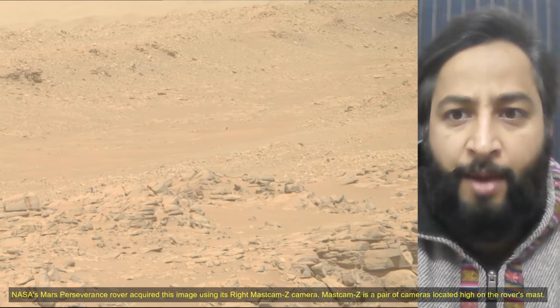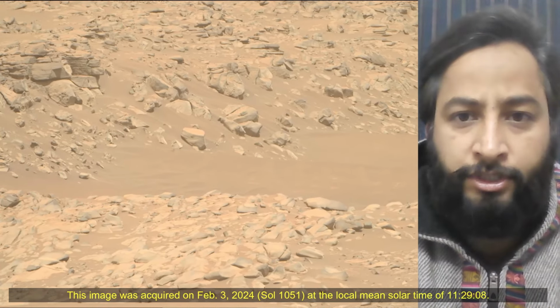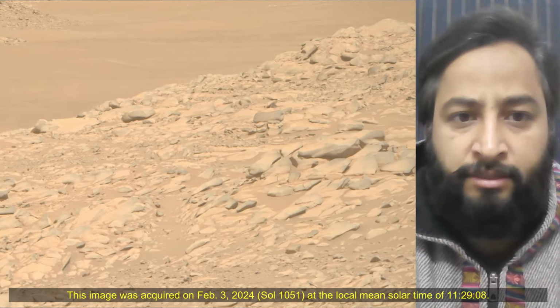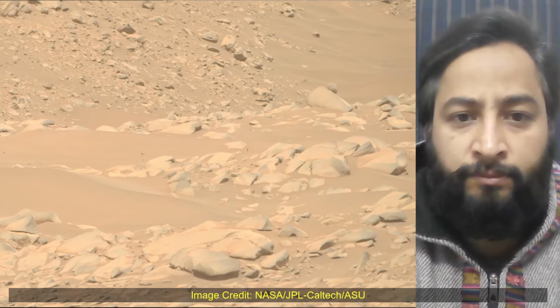Mastcam-Z is a pair of cameras located high on the rover's mast. These images were acquired on 3rd February 2024, the 1051st Martian Day or Sol of the Perseverance rover mission on Mars. Image credits NASA, JPL, Caltech, ASU.